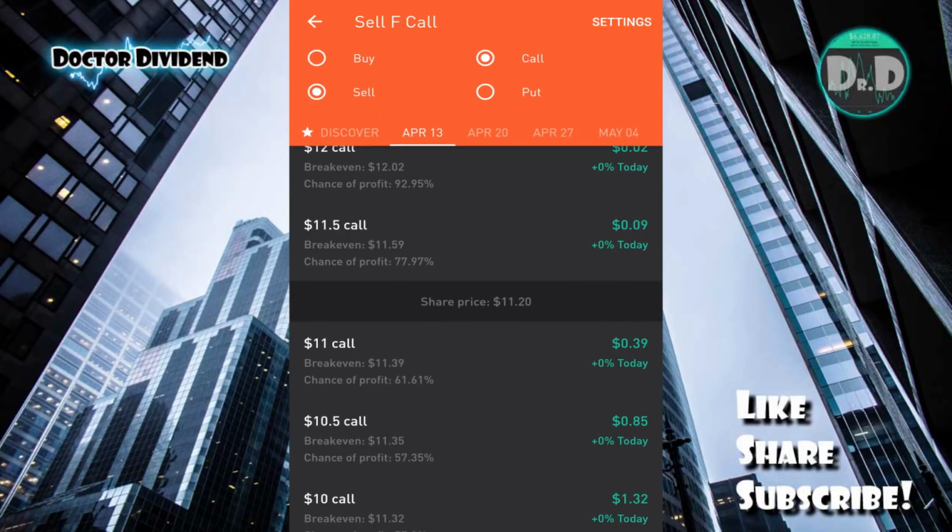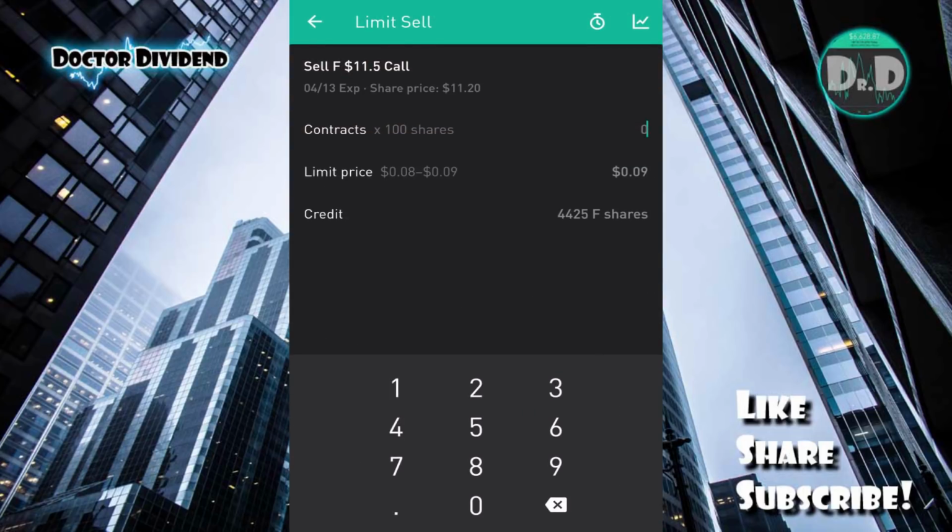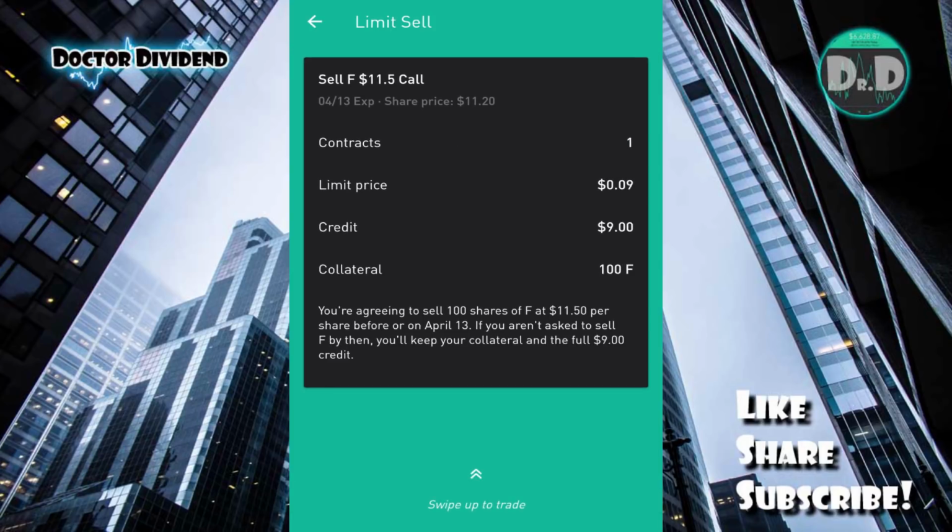Just to make sure we all understand what is happening, another trade here: click trade, view all options. Again, we are going to be selling a call here. Let's take a call example on April 13th. This is identical to the one that I did for April 6th. Basically, I am going to be obligated to sell Ford for $11.50 on or before April 13th. As you can see on the bottom there, you're agreeing to sell 100 shares of Ford at $11.50 per share on or before April 13th.